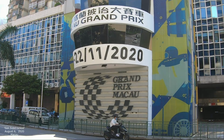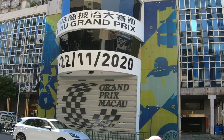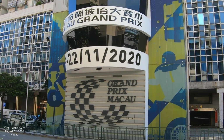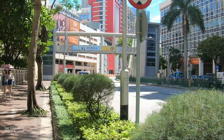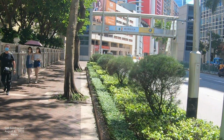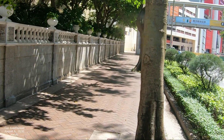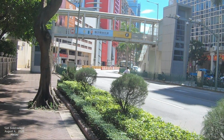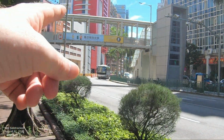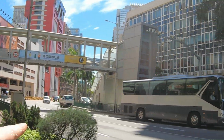Okay, so this is the Macau Grand Prix. It looks like it's going to be set up for November 2020. And then you can see the racetrack, so it goes all the way down. So let's just follow it down a little bit, and then you can see exactly what it's going to look like. But you see that black and yellow way down there? So just so that you know, I did another video with the World Trade Center. So there's black and yellow, and let's see.